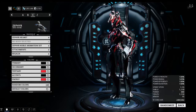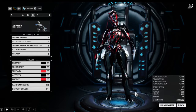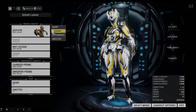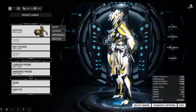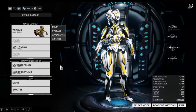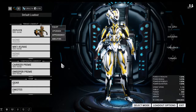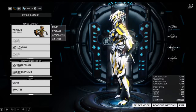Sorry, not now, Lotus. Okay, so now let's compare it with the new Tennogen Hagoromo skin. Okay, so here's the Hagoromo skin with its default colors in the actual game. Now as you can see, it's a very nice skin, and the details of the skin are no less complex than that of the original Zephyr skin. I mean, this is a very complex skin, both in the intricacies of its shape and the colors.